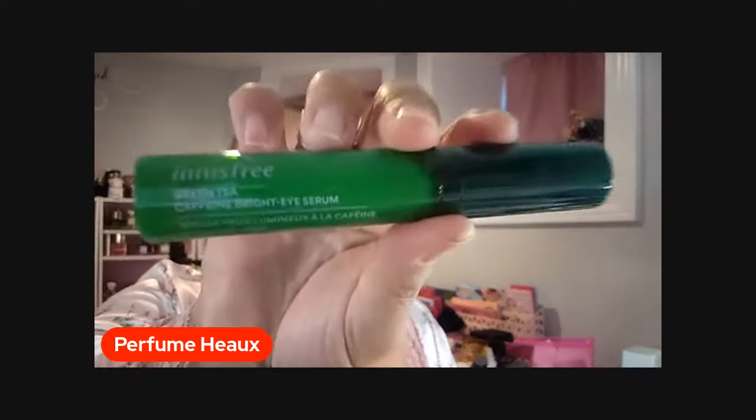So this is Innisfree Green Tea Caffeine Bright Eye Serum. This is for the daytime, because I use two serums in the daytime. So I use a regular serum. My daytime skincare is more than my nighttime. My nighttime is pretty easy breezy. It's my daytime that has all these steps. So this is Balance Me Wonder Eye Cream. Now, I got this in a FabFitFun box. I have to check and see if it's still around, because a lot of times they get a lot of discontinued products.